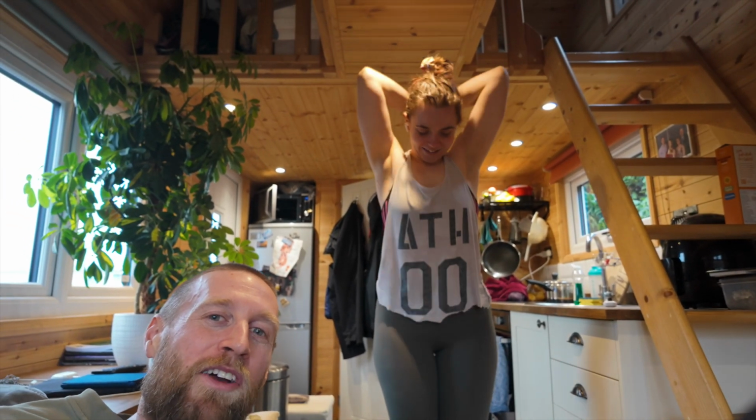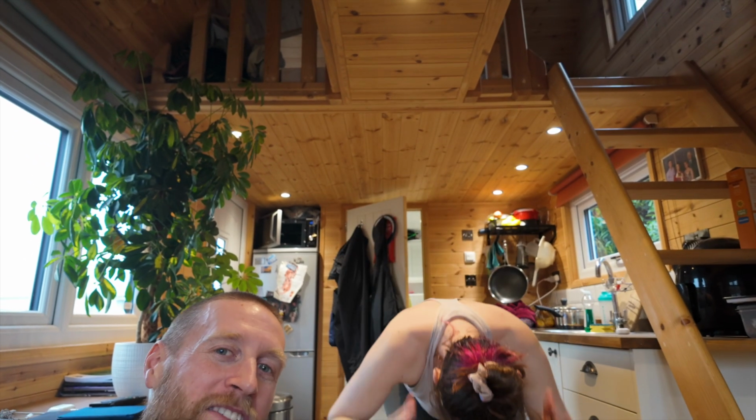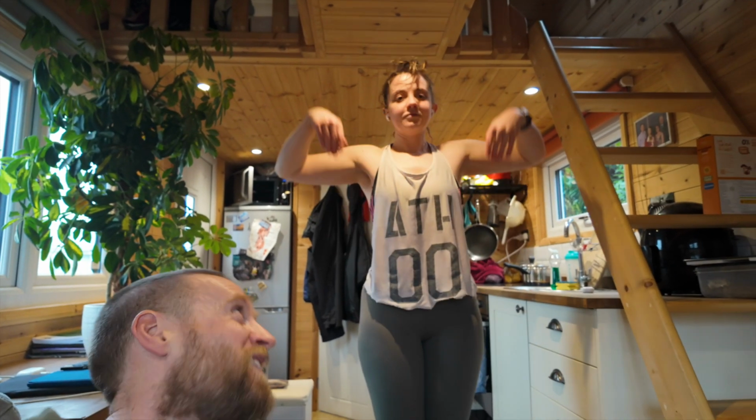See, when you've got a low ceiling, it's quite hard to do things like that. So sometimes Becky does shoulder press with the dumbbells in here, and you have to get in the right place, otherwise you smack your hands on the roof.